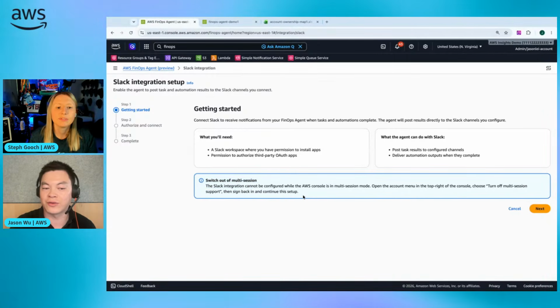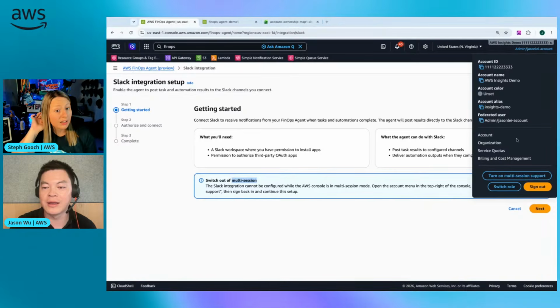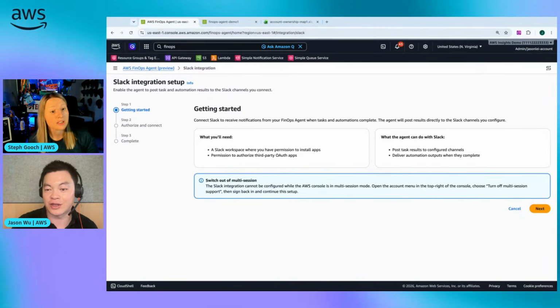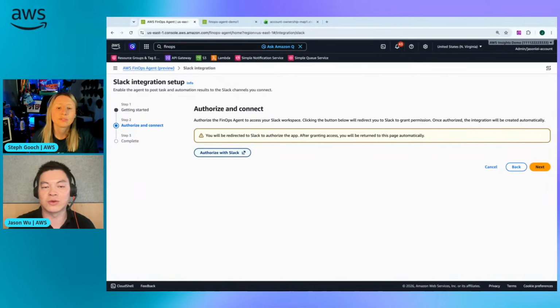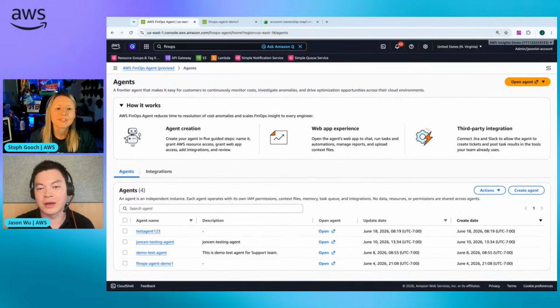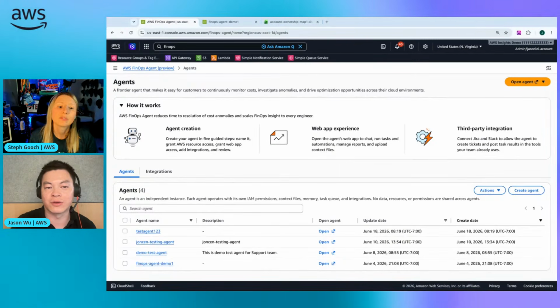Just a reminder here, you do have to turn off the multi-session, which you can click the tab in here, and make sure you turn off multi-session before you set up your Slack and Jira. And you can just click next and click the OAuth with Slack. It will direct you to the Slack authentication page. And once you click the install Slack button there, it will redirect you back to complete the setup. Just remember, you do want to add the app in the integration tab in the Slack channel that you want the app to send the notification to.